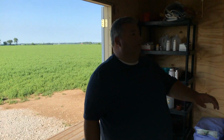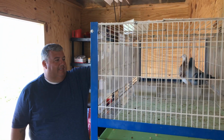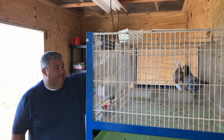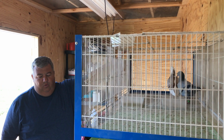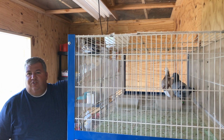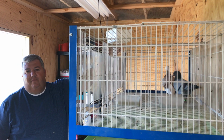These birds here, they were pulled out for one reason or the other. Maybe they were falling a little behind, not catching up with eating or drinking. So we'll pull them and put them in these portable units for a few days. Usually it only takes 2-3 days for the birds to rebound. You can put them back in the loft.